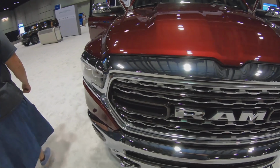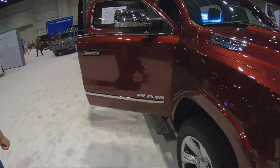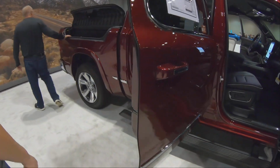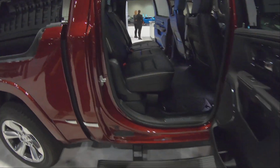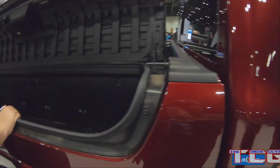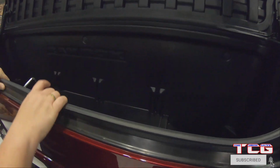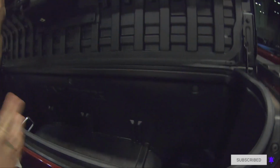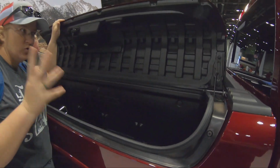Alright guys, so we're looking at the trucks at the show here. This one's actually the e-torque variant, so it has the little electric engine in the drivetrain to help you get all that power to the rear wheels a little bit better. And look at these awesome cubby holes. These are beautiful, fantastic cubby holes here. But there's something else we noticed on most of the trucks that is very interesting.